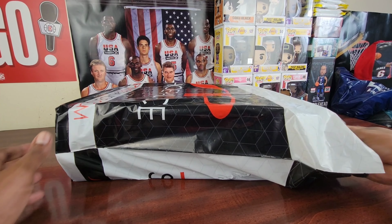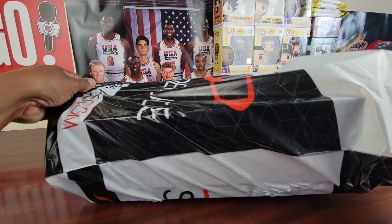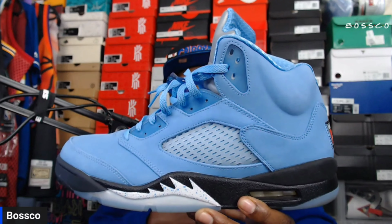8 months after having this shoe, I came to the realization in 2023 that this has to be my favorite Air Jordan retro release of the year. This Jordan 5 UNC to me is just one of a kind.